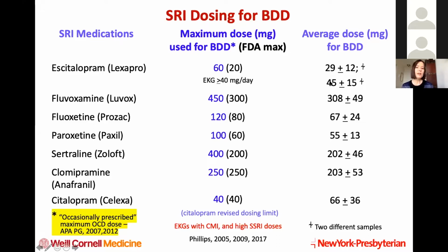Now, for escitalopram, you can see I more recently have started using higher doses, and what the plus minus means is this is a standard deviation. So if you take 45 minus 15, that's 30. If you do 45 plus 15, that's 60. So what this means is about 2/3 of patients who I have treated have needed between 30 and 60 milligrams a day. So it's plus minus, this is the average, plus minus this number, and about 2/3 are within that range. You can see I used to use pretty high doses of citalopram, and 40 is not enough for most people. Again, why I don't use it anymore. And you can check, we do check EKGs on a higher dose of escitalopram with clomipramine, and you can if you get to higher doses of the SSRIs if you want to. I sometimes do and sometimes don't.